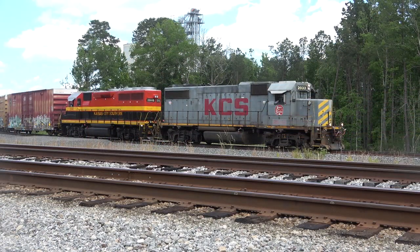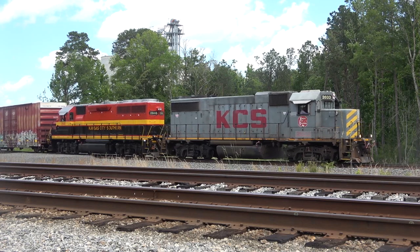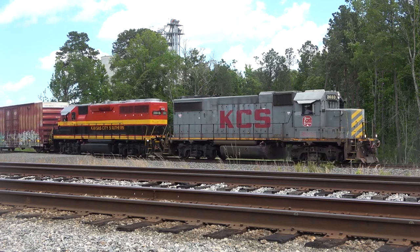Unfortunately, the shot I wanted of the Jeeps along the curve with the mill in the background was blocked thanks to the local actually being too long today. So I have to try again someday in the future in hopes of a shorter local.